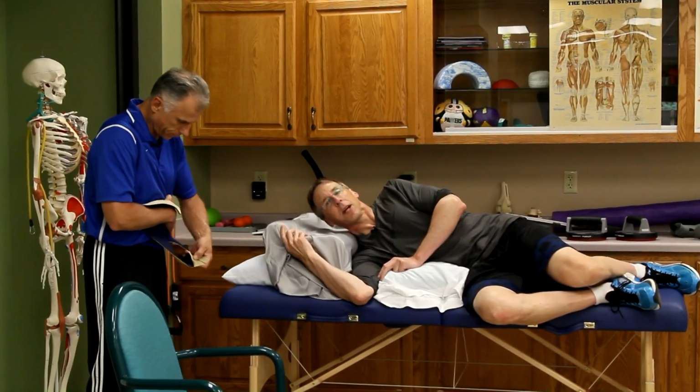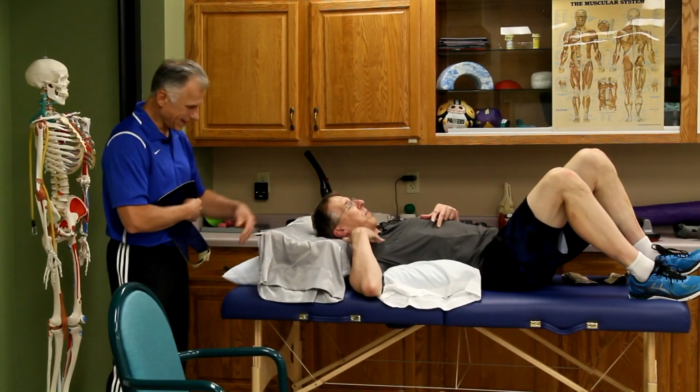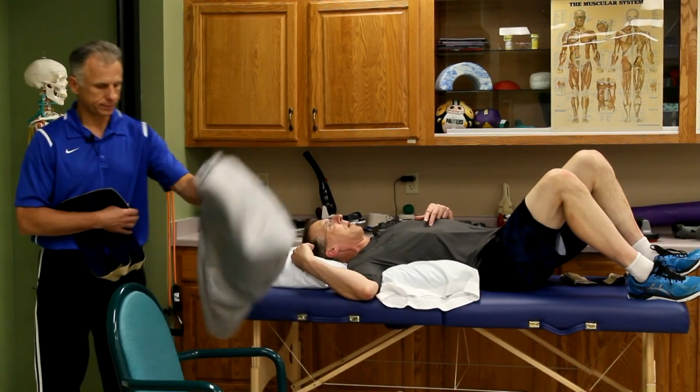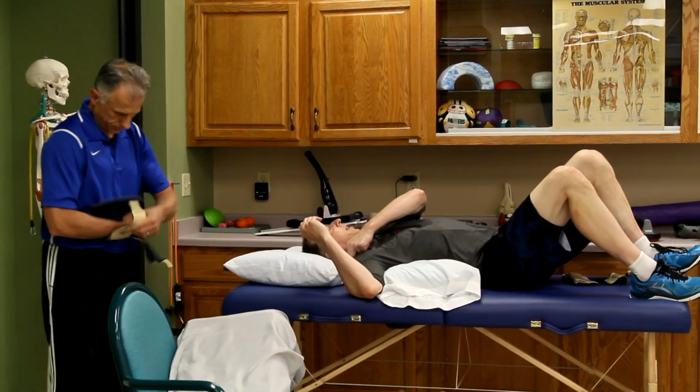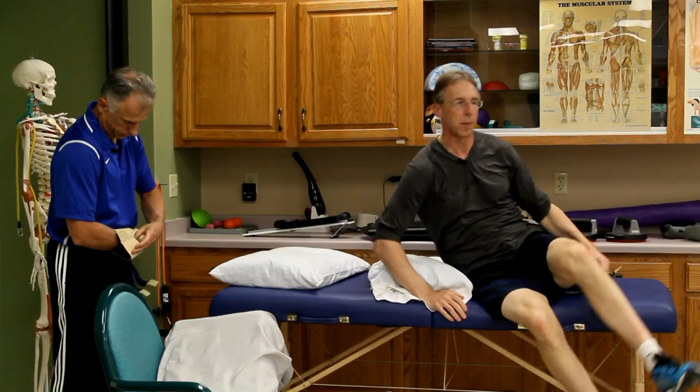And finally, if you sleep on your back, don't be sleeping with 2 pillows and bringing your head way forward, again putting pressure on the nerves. Have a thin pillow so that your ears are kind of lined up with your shoulder. Good posture, even when you're sleeping.